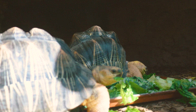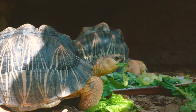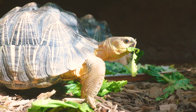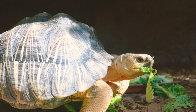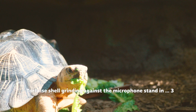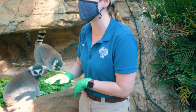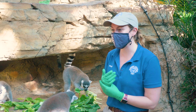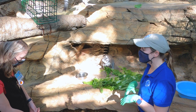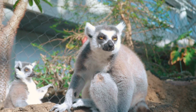I see the tortoises down here. They're enjoying some lettuce too, it looks like. What do they typically eat? So these guys eat more leafy greens than even the lemurs do. They get lettuce and broccoli today, and then there's a little vitamin powder on there, so they also have to take their vitamins to stay nice and healthy and strong. There's some calcium on there and some other vitamins that it's hard for us to replicate exactly what they get in the wild. So that's just to make sure that their shells grow nice and that they stay nice and healthy as well. What do they like to do throughout the day?